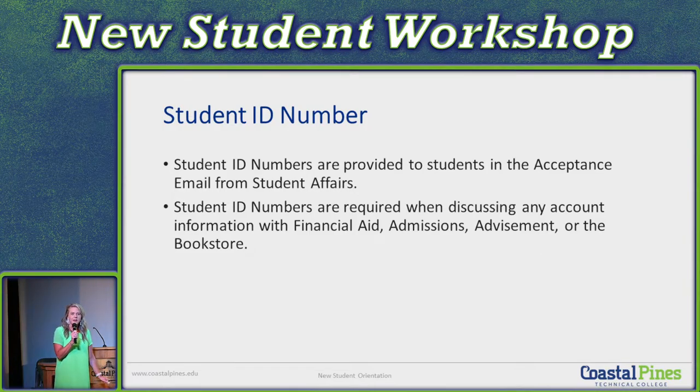My name is Carly McDonald, and I am the Director of Admissions here at Coastal Pines Technical College. The first thing I'm going to go over is your student ID number that has already been previously mentioned, but just remember that your student ID number is very, very important. It is given to you in your acceptance letter from the college, and you are going to need that whenever you are going to the library, discussing financial aid, coming to the admissions office, getting advised, or purchasing in the bookstore. You will need to know your student ID number.